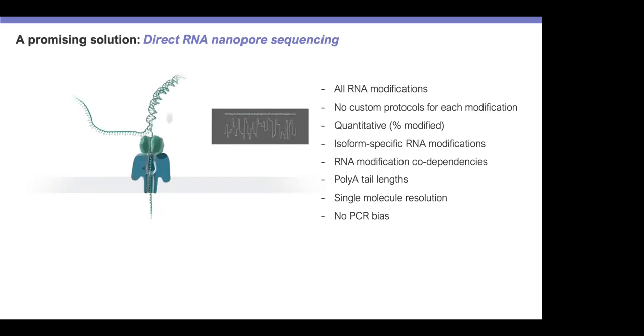So you will say, okay, I measure 10 reads that have the modification and 10 that don't have it. So then I know that it's 50% modified. And I didn't do any PCR that could possibly bias, with preferential amplification or anything like that. Not only that, but because you have long reads, you can now associate which modification is present in which isoform. And this is very important because, as we know, the transcriptome is very diverse. There are different isoforms and they're not all equally modified necessarily.